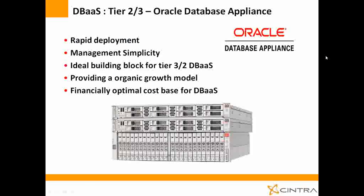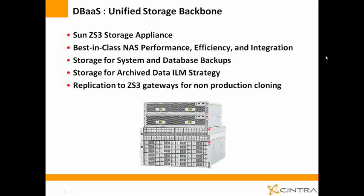For Tier 2 or 3, we typically use the Oracle Database Appliance. It's a very capable 2-node cluster with some dedicated storage. And as a unified storage backbone, as I mentioned, we use the ZS3 storage appliances, mainly because of the benefit of compression, cloning, and the ability to have an information lifecycle management policy to move our data between different tiers of storage. It's worth noting that on the ZS range of storage appliances we're seeing much more integration with Oracle 12c, and it's the only storage appliance which integrates closely with the 12c heat map and intelligent movement of data between tiers of storage.